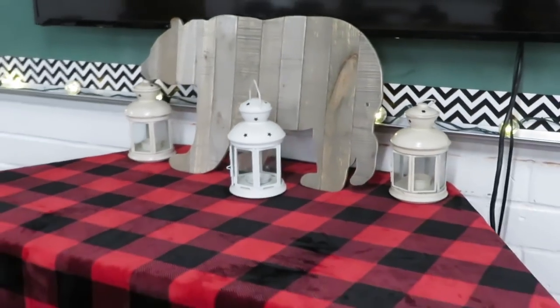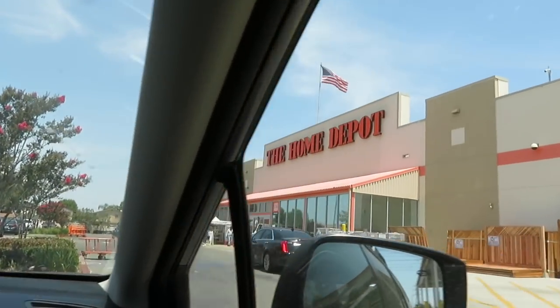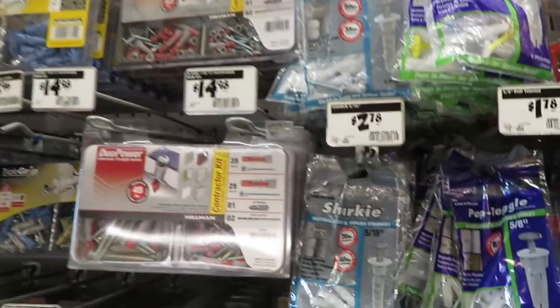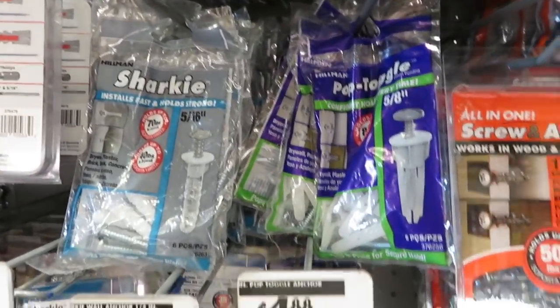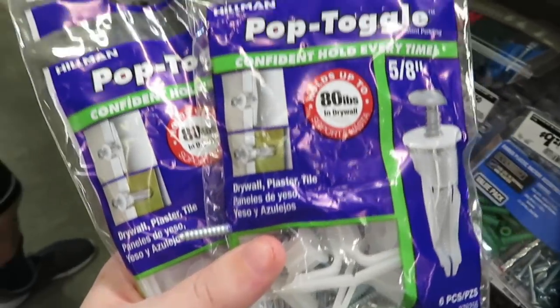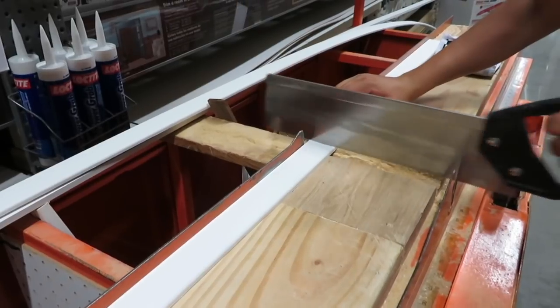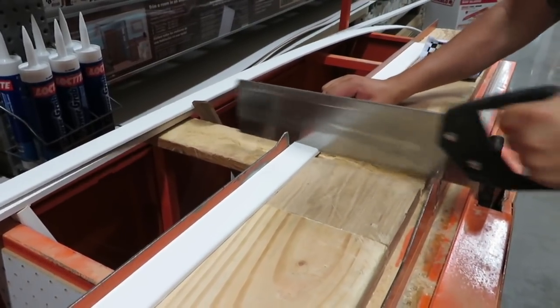So we're just experimenting with what it looks like there, but we ended up going to Home Depot because we needed to pick up some framing and some screws. I honestly don't know why Home Depot lets you cut your own wood. We ended up cutting ours, and we were screwing around the whole time, having so much fun. But we ended up getting some of these.